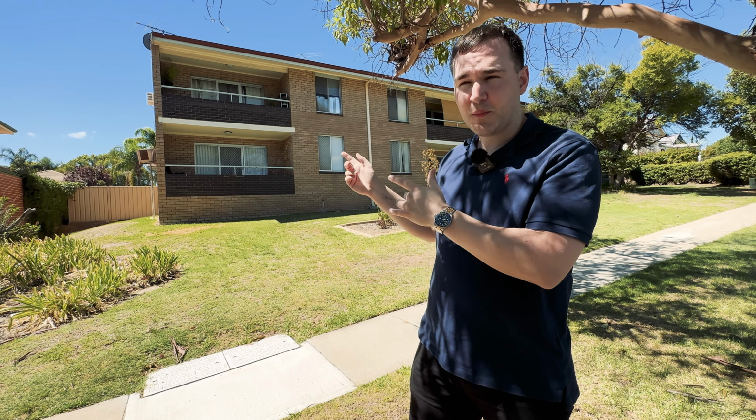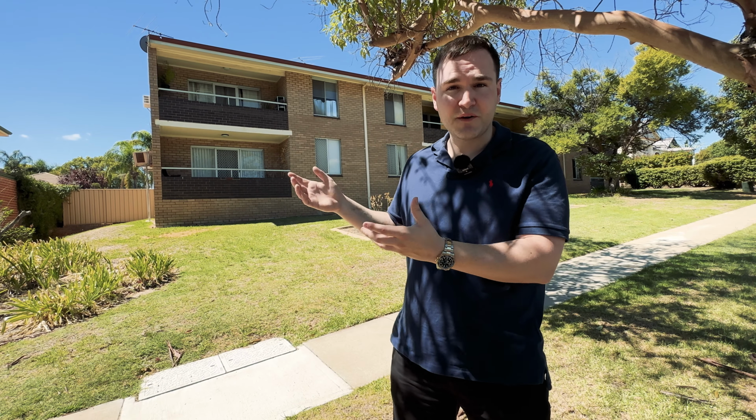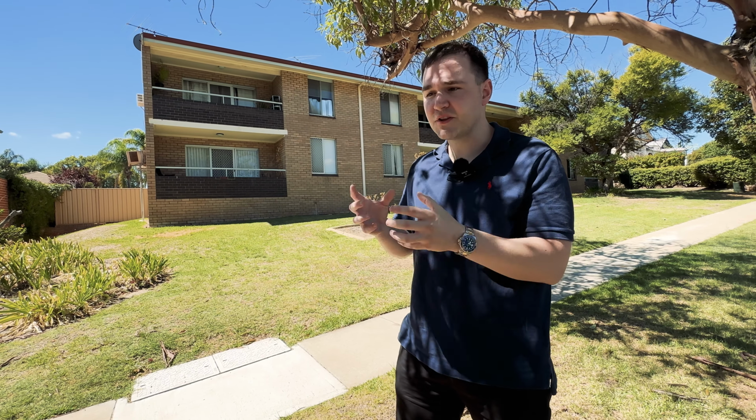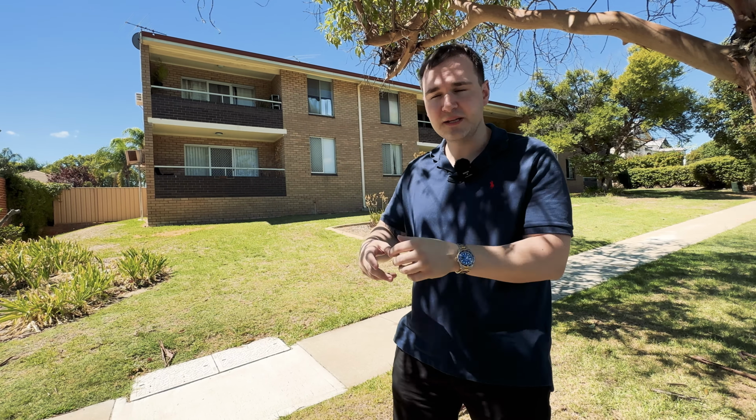One of the clients that bought this property, I'm pretty sure they've already got it valued around $400,000. They bought it for about $330,000, so they made 70 grand literally in a month or two. They're going to use that equity to buy another one. At the same time, the property's low maintenance. The strata on this kind of block, I'm pretty sure, is only about $600 a quarter.